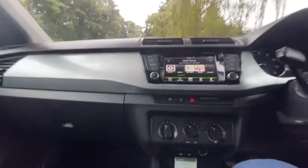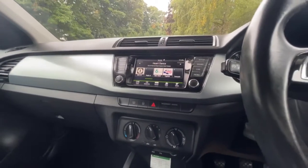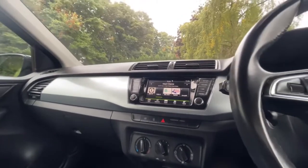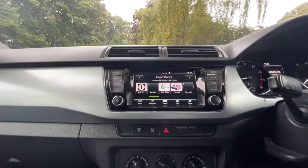I was intending to show you that working, but then I figured afterwards it probably wouldn't work because I'm obviously using my phone to record the video. But if you want to see it working, give me a shout. I'll borrow someone's phone and we'll get it fired up for you. But it does work perfectly. It's a really nice little system as well.